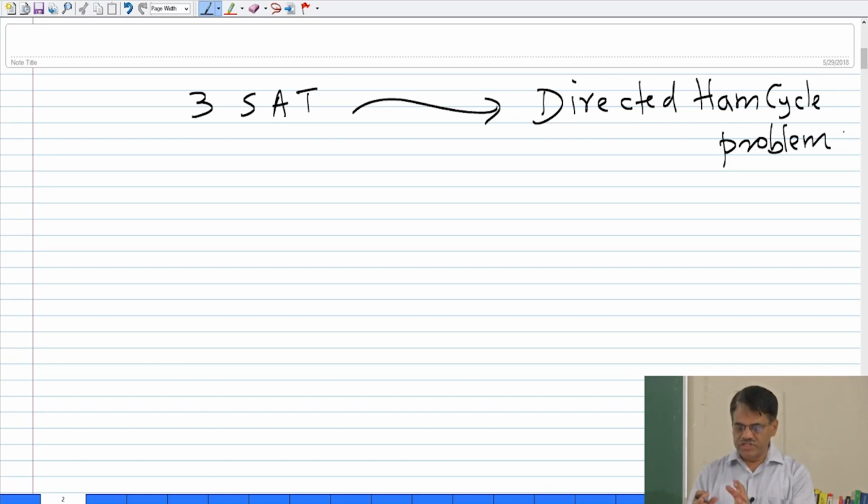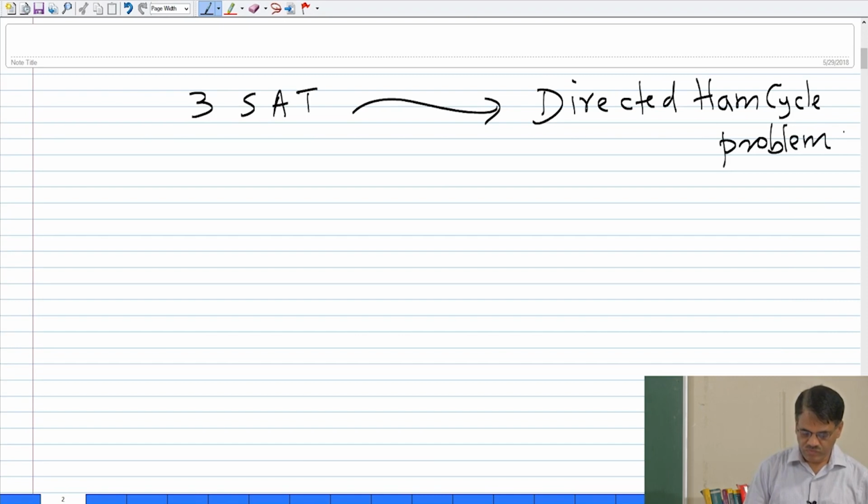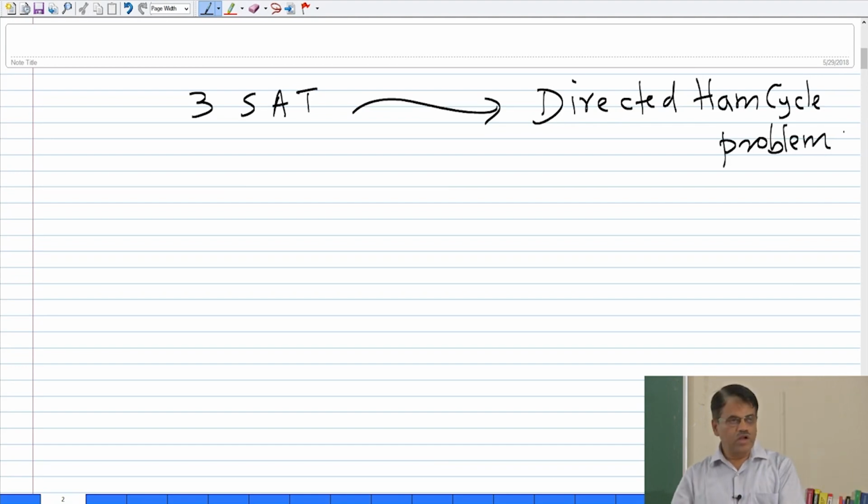Now what I want to show is that this is NP hard. How do I show some problem is NP hard? I will first take a known NP hard problem and reduce it to this one in polynomial time. The known NP hard problem I chose is 3 SAT. So what is the input to the 3 SAT instance? I have to start with an input to the 3 SAT instance and encode it as a directed graph problem where I want to find a Hamiltonian cycle.